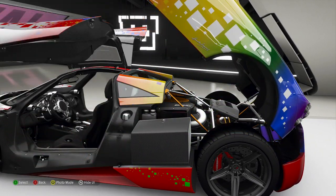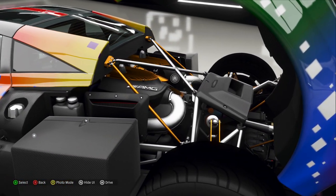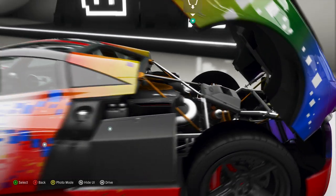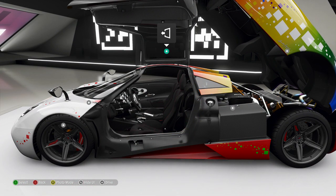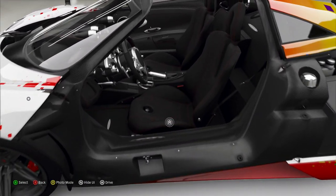There is really no engine options here. Apparently the doors want to open up and then close. It's got a Mercedes-Benz engine in the back, as with all the Pagani Zonda, like the Pagani Zonda I know has the AMG in there also.